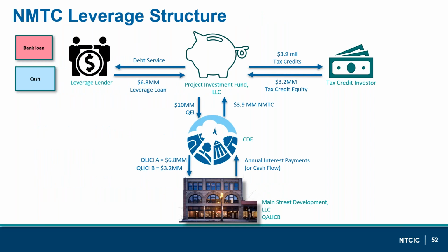So let's look at this structure again. So at the end of the 7-year compliance period, there's an exit strategy, and potentially, and more likely, that QALICB loan, or $3.2 million, can be converted into equity at the QALICB level.